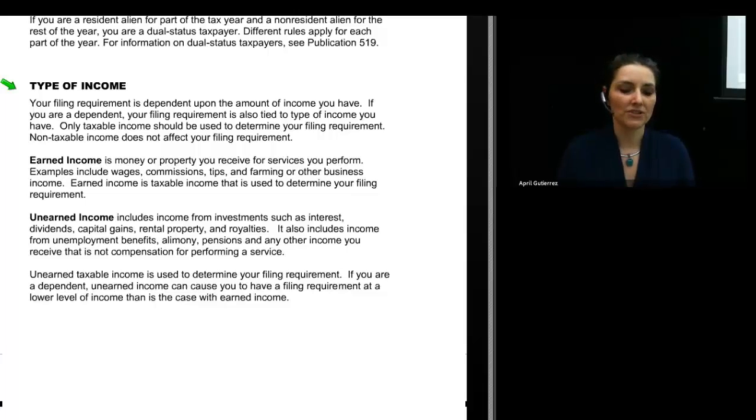So a lot of it is regional. Let's return again to the concept of the type of income. Your filing requirement is dependent on the amount of income you have. If you are dependent, your filing requirement is also tied to the type of income that you have. Only taxable income should be used to determine your filing requirement. Non-taxable income does not affect your filing requirement.